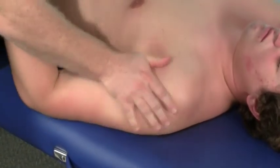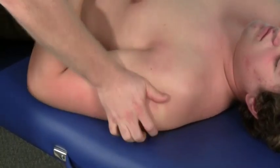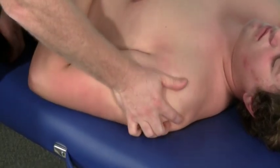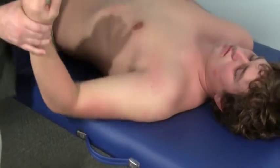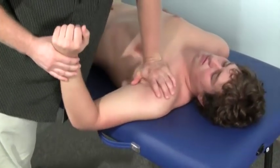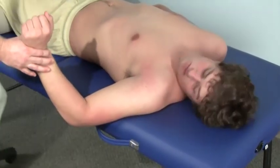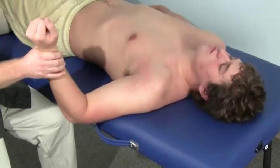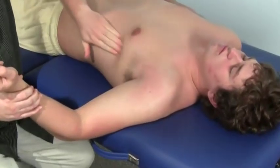Okay, and I can actually have him do that movement. So go from here to here for me as I do the stroke. Okay, good. So once we've warmed up pec major and anterior deltoid, we can start to work into some of the deeper muscles. And so we want to look at pectoralis minor now. And so make sure that we've warmed up the border between pec major and pec minor.